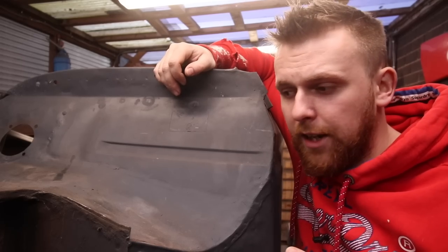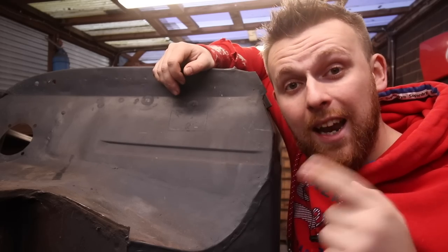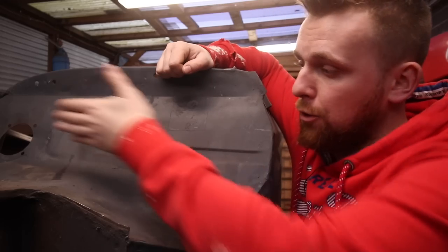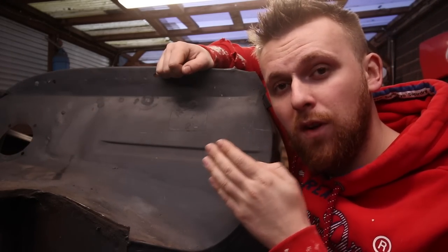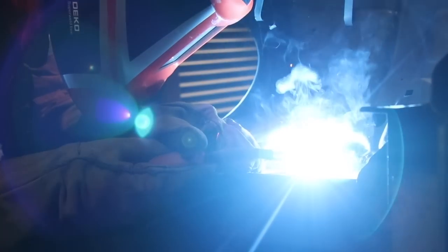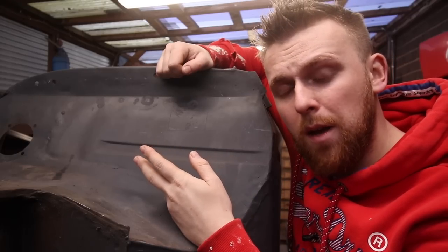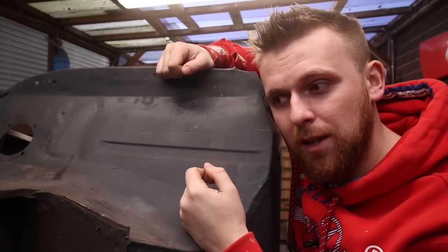Now, when watching these videos, a lot of people look at it and think, wow, that's easy. And I do it myself. What you guys don't see is once I've cut a panel out, such as this flitch panel, I've then got to prepare that panel, which involves putting weld through primer on it. It involves making sure it fits correctly, and then it involves welding it in. And then once it's welded, I have to grind the welds down. Then I have to give it a coat of primer, wait for the primer to dry, and then I have to put a coat of seam sealer on it.